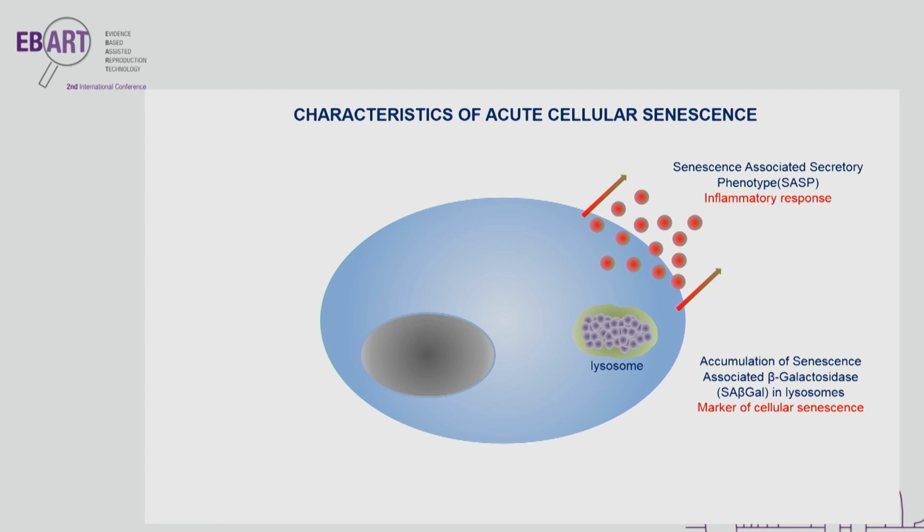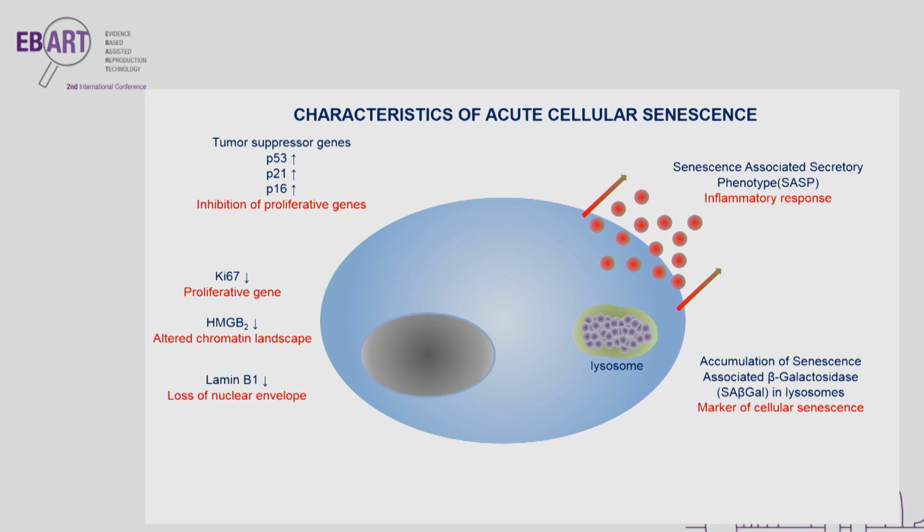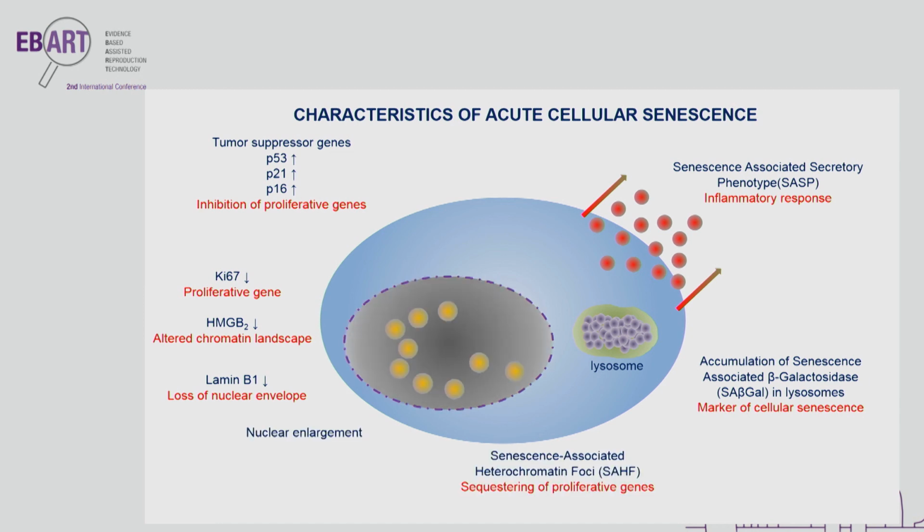an increased inflammatory response. So we see what's known as a SASP, a senescence-associated secretory phenotype. And we also see upregulation of tumor suppressor genes such as P53 and P16, which will inhibit proliferative genes. We also see other changes in proliferative genes, an altered chromatin landscape with HMGB2, which will prevent transcription of genes involved in proliferation. But we also see loss of nuclear protein, so lamin B1. We see an enlargement of the nucleus, and then we also see increase in heterochromatin foci. So these are small punctate staining within the nucleus that are involved in sequestering proliferative genes.